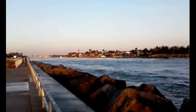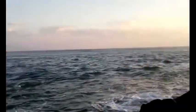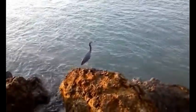Listen to that water, you can hear it hitting. Isn't this like an awesome view here? Hear that water? Water's not as clear as I remember it. I don't know. Hey, look at that crane. Hello, crane. Isn't that pretty?